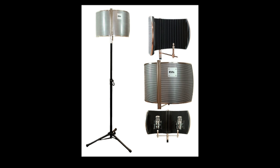So that's the RVB5 examples, okay? And what have we learnt from listening to both screens in action? We've learnt that their job is to remove or reduce off-axis reflections. They don't remove on-axis reflections.